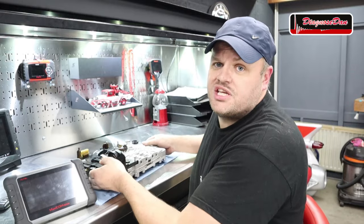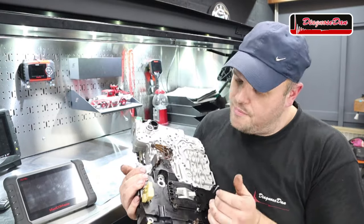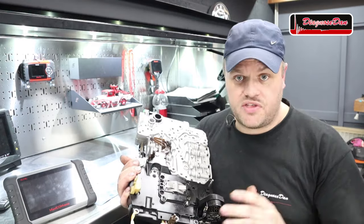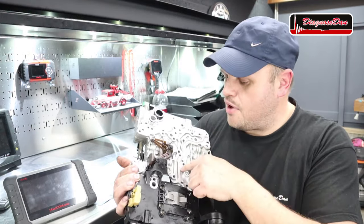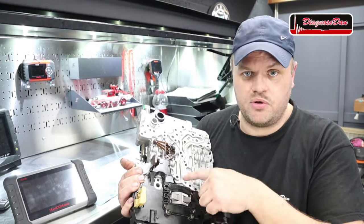Over here, I've got a similar valve block laying around, which is owned by my buddy Sam of ATR Transmissions. Thank you, Sam. And on that valve block, we've got a transmission computer. Now, what I want to do is hook this up externally to our connector, and if there's nothing externally causing this bad signal, the signal will stay good as we hook up this transmission control module.